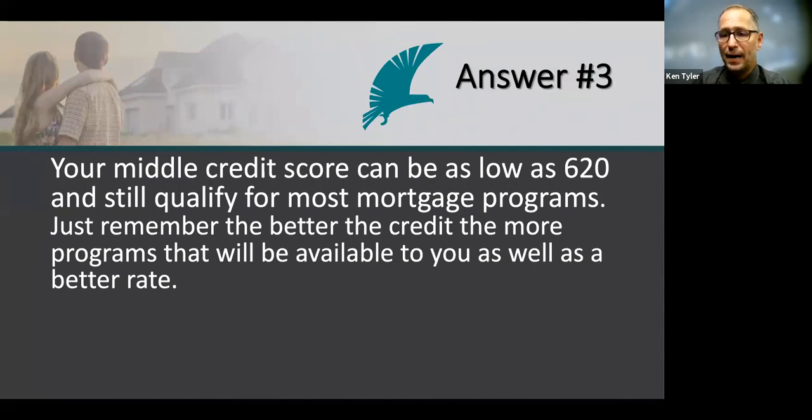Just remember, though, the better credit score you have, the more programs, the better rate, the better pricing that you're going to have available to you. Credit score is important. It's not everything. I would say if you have lower than 620, I would probably give Cal State FCU a call, and we can run numbers for you, and we can tell you the difference between 620 or whether it's 700. It's going to benefit you some, but it's not the end all. You can still get a loan at 620. You can get a better loan at 720.